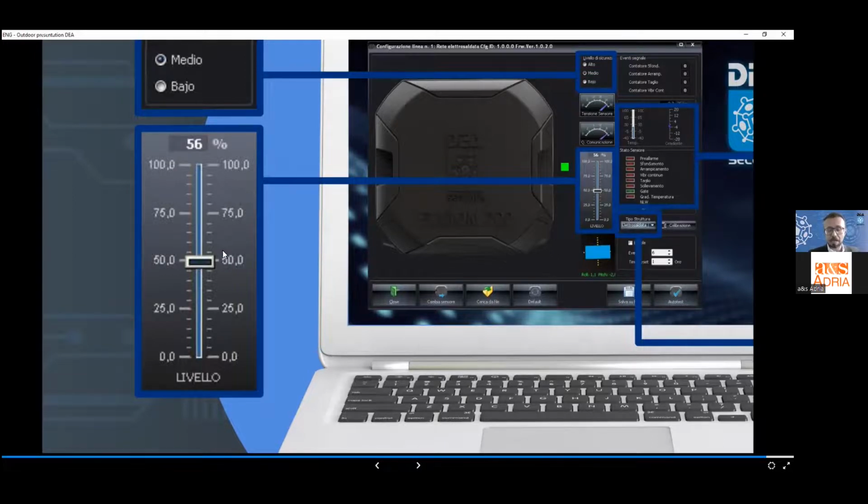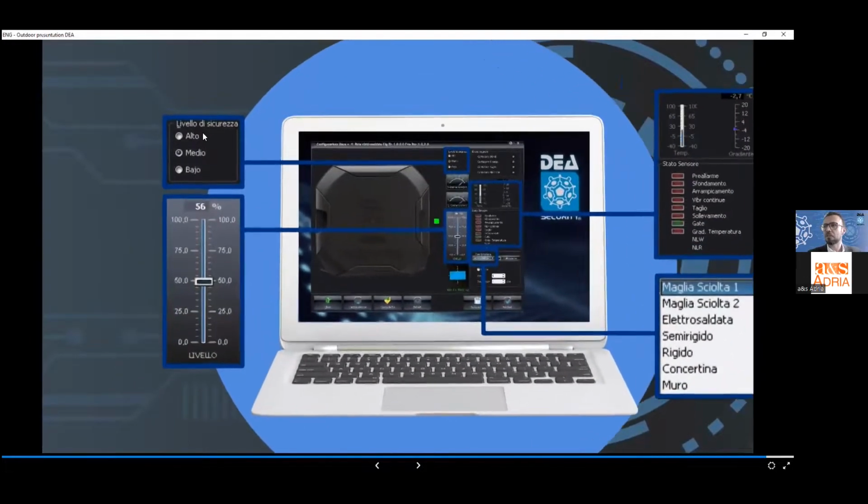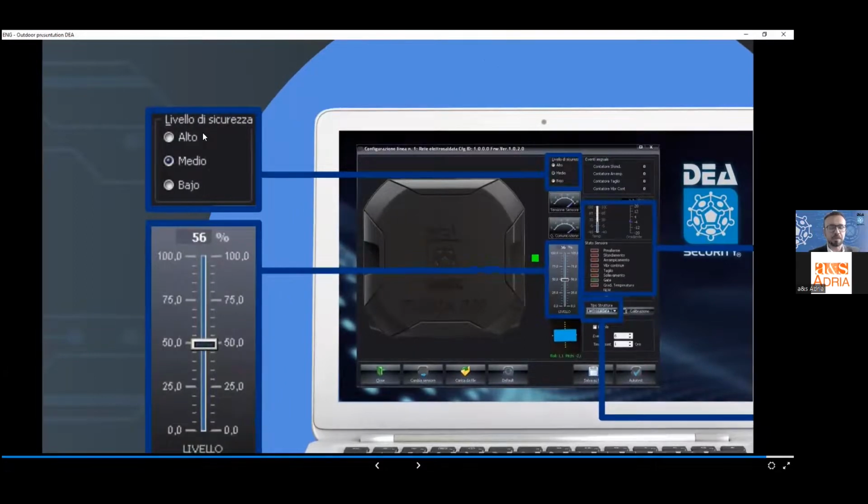Also, we can make very, let's say, tiny programming in order to go directly on the single sensor and make changes of adjustment. Also, we can create a level of security related to the time and to the security need. Sometimes by night, we have to take it a little bit higher and change the sensibility of the system, and during the day take it, let's say, the lowest possible. So from this point of view, we are also able to make this kind of programming.